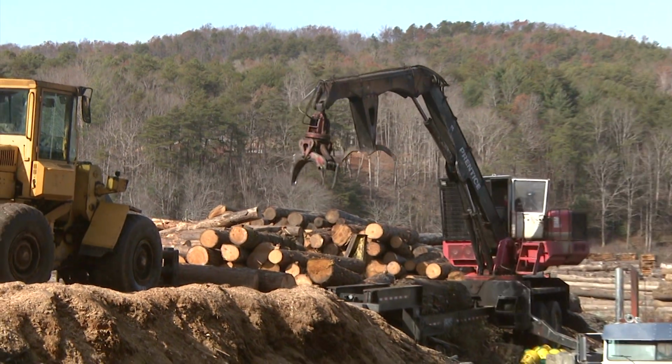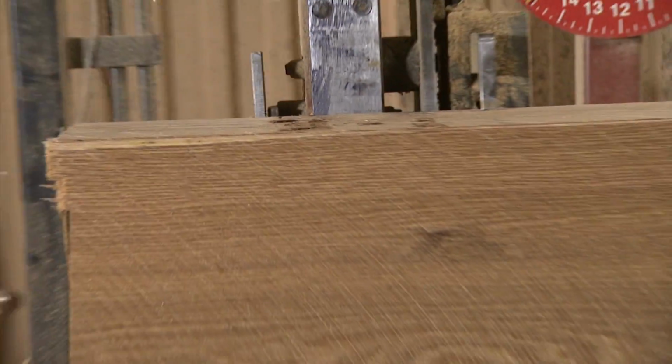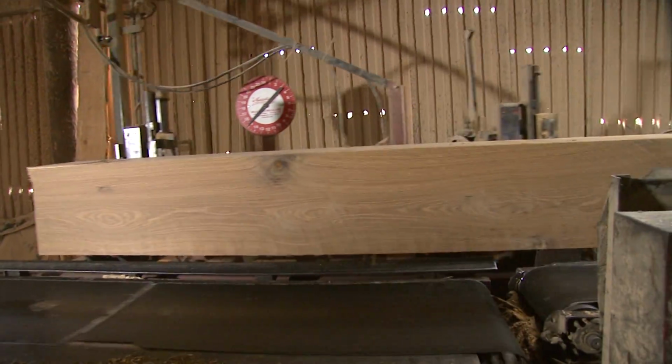We're getting do-it-yourselfers that are getting interested in building their own log home. A lot of people will let someone who is more knowledgeable about it build it, and then they will go in and finish it themselves to try to save some money. And yes, we have seen a lot of interest in it.